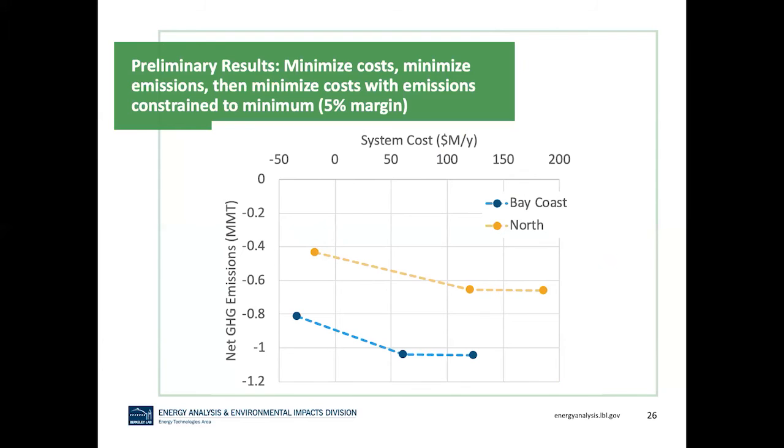So whenever I was initially doing this presentation a couple weeks ago, this was where we were at in terms of getting some of these model runs done. We hadn't quite constructed a full Pareto curve, but we were able to run 5 or 6 scenarios for each region and get a few data points. So this is where we're heading.